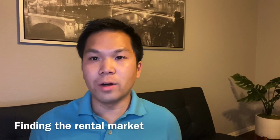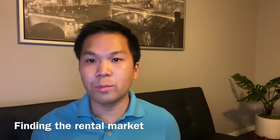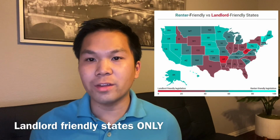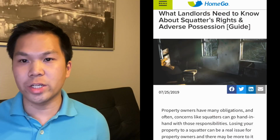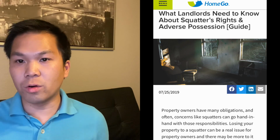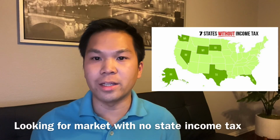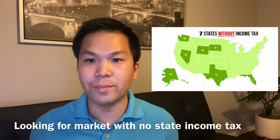Now we need to find a market. When looking for a house that I'm renting to someone, I want a property in a landlord-friendly state. That's because if you're investing, you want to make sure that you have the rights and control over your house and that you won't encounter a situation where a renter has way more rights than you do. I also want a state with no state income tax, which makes it easier on my tax filings at the end of the year, especially since I file them myself.